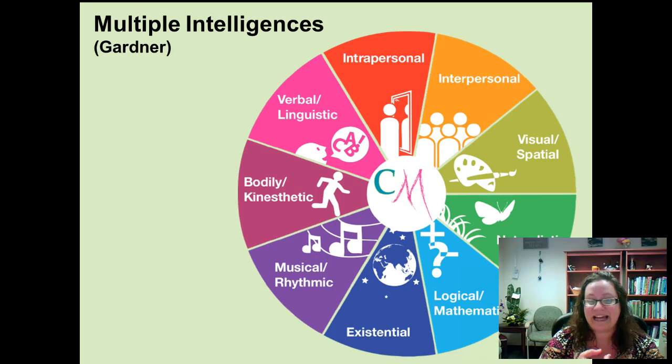Logical, mathematical, naturalistic is a great understanding of the world, like the physical features of the world, the plants, the animals, kind of nature. Visuospatial are artists. Interpersonal, these people are great at being able to communicate with others. Intrapersonal is being able to understand oneself, which is interesting. And then verbal linguistic is, you know, talking and writing.